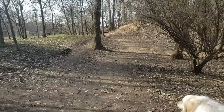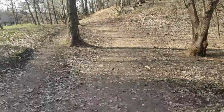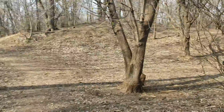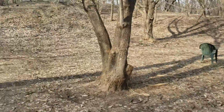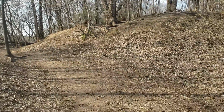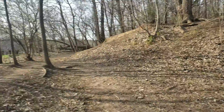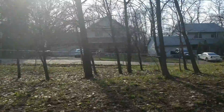So you can tell the trail starts to loop around. Plenty of hills in this area. To be honest, it's actually a good place to go running due to the terrain changes and the fact that it's, you know, fenced in so no one can hit you when you're going for a run.